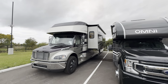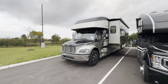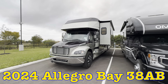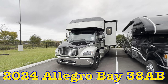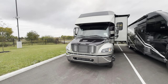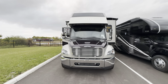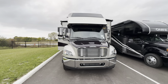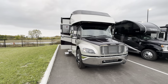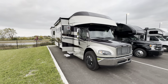Today I've got a treat for you. This is one of the superest Super C's that is out there on the market today. This is the 2024 Tiffin Allegro Bay 38AB, and this thing is an absolute behemoth. It is sitting on the Freightliner custom chassis, so it drives smooth. It's got a lot of power. It's got a good turning radius. Everything about this just screams out luxury, from the tile to the cabinets, handmade down in Alabama. You guys are gonna love it.